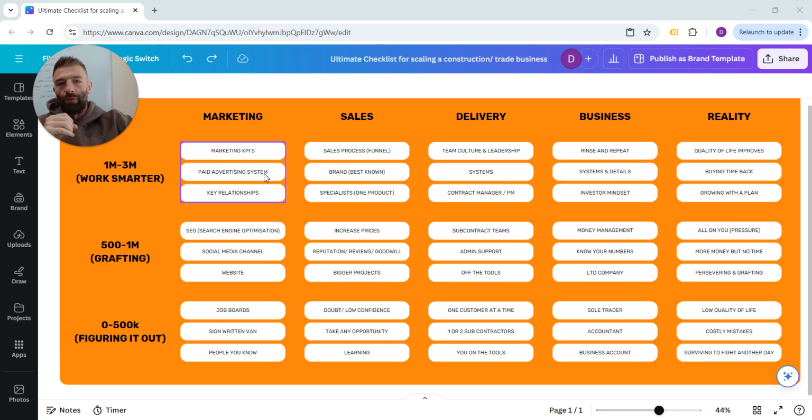And to do that, you're going to want to know your marketing KPIs, your key performance indicators. How many leads do we actually need as a business to do this level of revenue, 1 million to 3 million? If you want to double the business again and go to 6 million, what marketing KPIs do you need to know? How many leads do you need? How many inquiries do you need? How many of those turn into a solid quote? Because not all leads are good, not all inquiries are good. You're going to refine and qualify those leads.